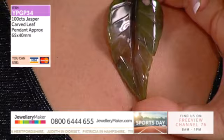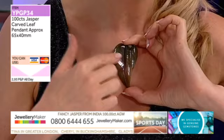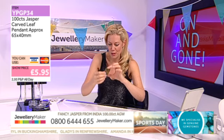Wow! Wow, wow, 100 carat jasper carved leaf. Oh, I love it. Love it, love it, love it. Big, big price drop. This is glorious. Look at that detail on the leaf as well. Great colours. It's almost like the leaf in autumn, isn't it? Where it goes from the greens to starts to go through to those russet reds.